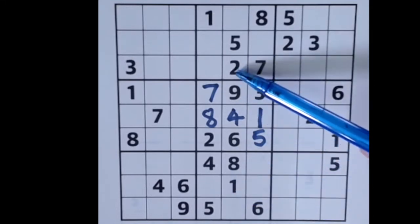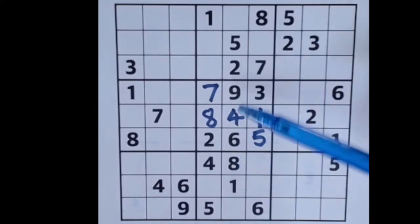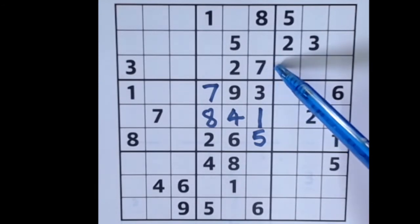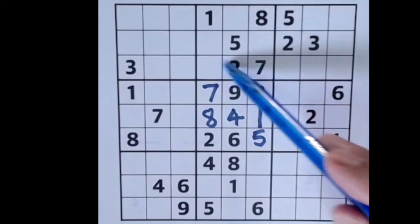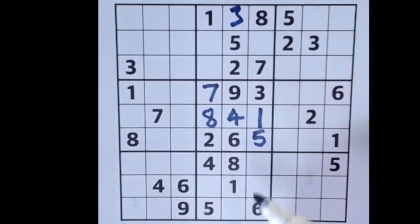So let's see what's missing. We've got 1, 2, 3 we don't have, 4, 5, 6, 7 we don't have, 8, 9. So 3 and 7 are the missing numbers. So here and here have to be 3 and 7. Now, hopefully you've noticed that there is a 7 here in this region. And so since we can't have more than one 7, we know that 7 can't be in this square here. It's going to have to be 3, our other missing number. Okay, and now we know that there was only 3 and 7 missing, so 7 has to fit here. Hope you're getting the hang of this.